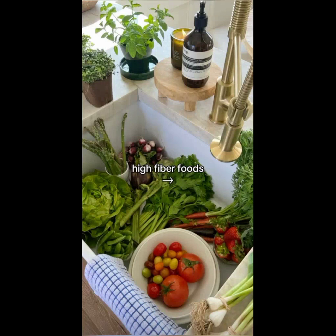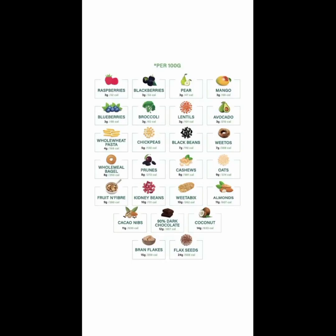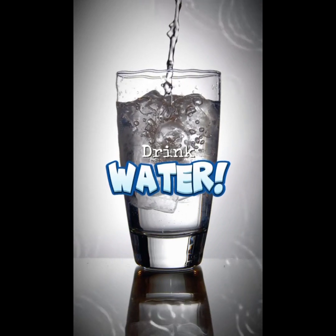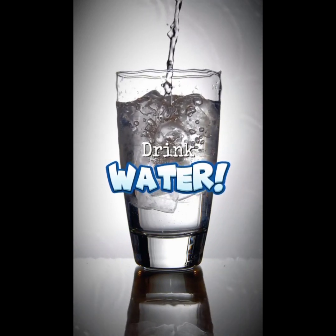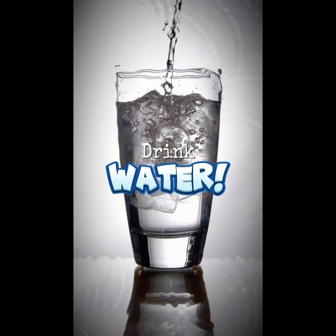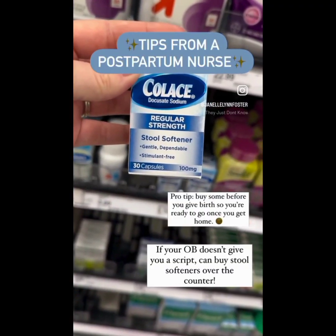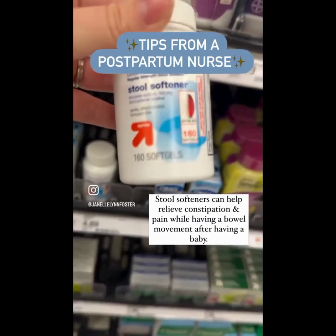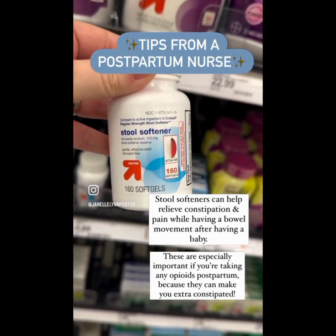3. High-fiber diet. Eating foods rich in fiber, such as fruits, vegetables, whole grains, and legumes, can soften stool and make bowel movements easier, reducing strain on hemorrhoids. 4. Hydration. Drinking plenty of water throughout the day helps prevent constipation and promotes softer stools, which can ease symptoms of hemorrhoids. 5. Stool softeners. Over-the-counter stool softeners can help prevent straining during bowel movements, reducing pressure on hemorrhoids.